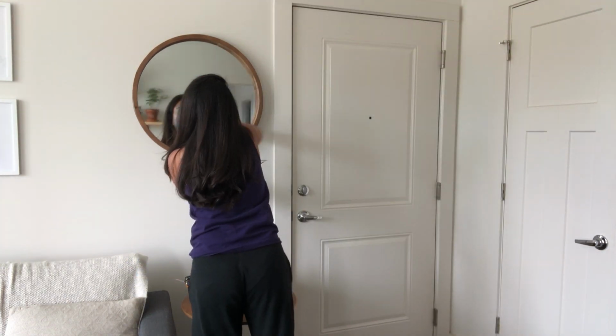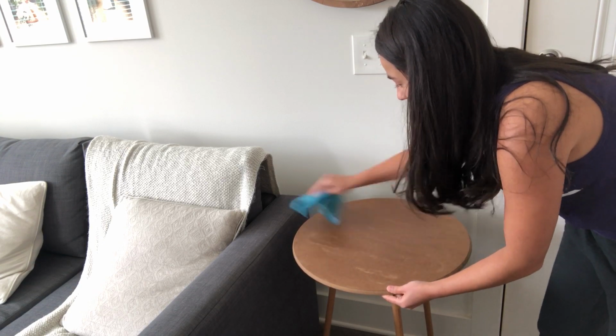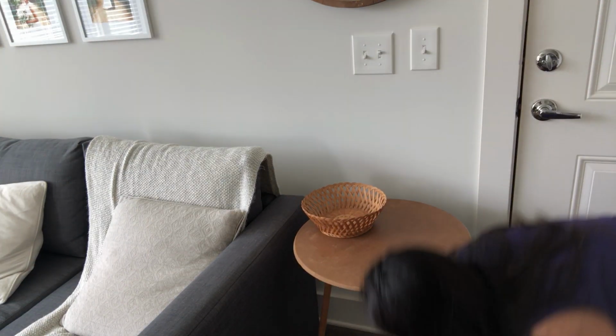Okay guys, so the first thing I'm gonna do is clean the mirror and wipe all this down. Wow, I am such a professional glass cleaner. Look at that mirror, look at that shine, wow. Yay! We take everything off the table, make sure we shake everything off, and then wipe it down, get all the dust off, and put it all back on the table.